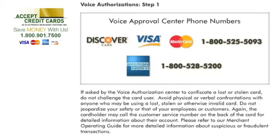Again, the cardholder may call the customer service number on the back of the card for detailed information about their account. Please refer to our Merchant Operating Guide for more detailed information about suspicious or fraudulent transactions.